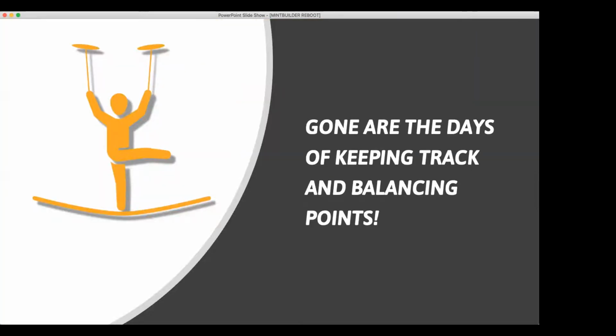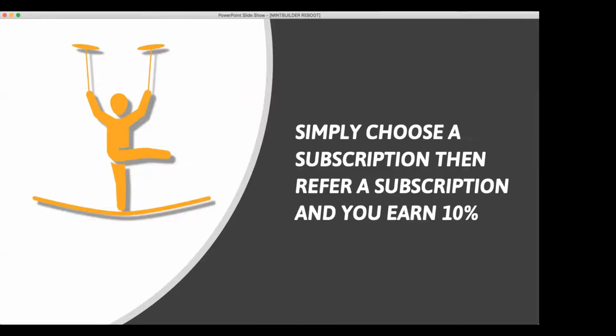Qualifications. Gone are the days of keeping track and balancing points. Simply choose a subscription, then refer a subscription, and you earn 10%. Choose yours, refer 1, earn 10%. That's it. There are no hurdles in the way. It's just a simple process, easy to explain, easy to understand, and that's really how it's all based.